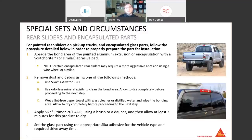Once we do the abrasion step, the next step would be to remove the dust and debris. And anything you want to do there is really fine. If you want to use Activator Pro, that's fine. Mineral spirits works very well. Or even a wet piece of lint-free paper towel works really well. As long as we remove all the dirt and debris and we allow it to completely dry, whatever you want to do there is not problematic.